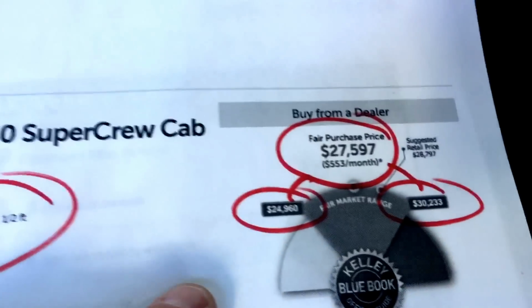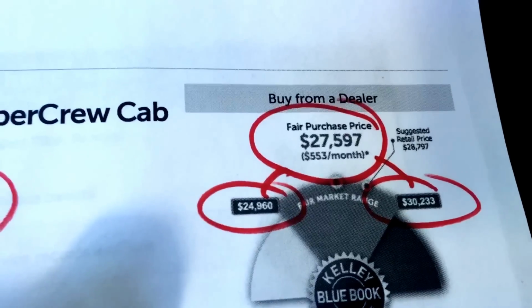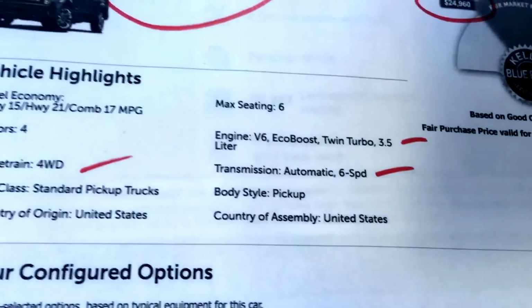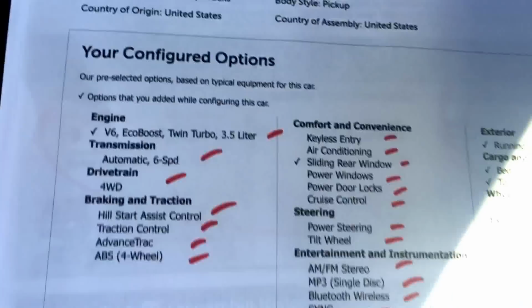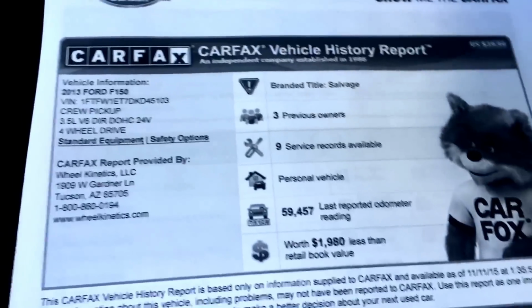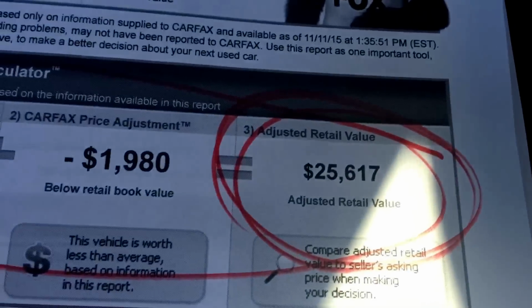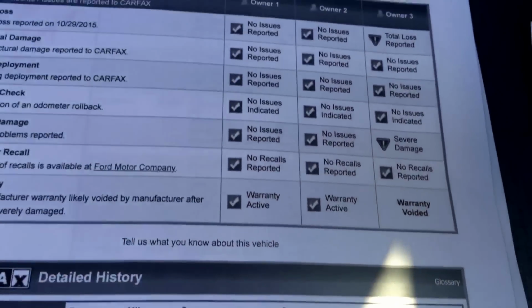59,500 miles. Dealer's suggested price would be $27,597 in the middle, $24,900 on the low end, $30,000 on the high end. Obviously, because of the salvage title, it's going to be less than that. There's all the information that we plugged in to get those numbers. Here's your Carfax. Obviously, it's on a salvage title. That's due to theft, which I can show you in just a second. And with the Carfax adjustment, that's what they're saying the truck is worth, $25,617.